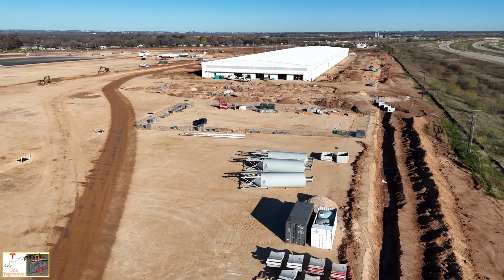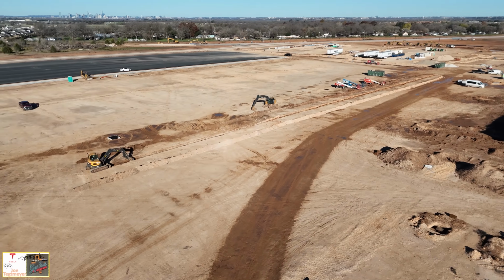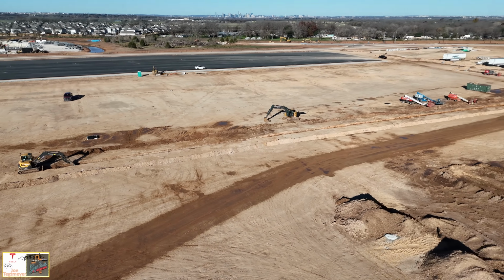So we're continuing to see more and more of the parts that would be supporting a construction of a tunnel here in the near future. On the south end of the end-of-line building, we can see more of the trenching. This is for a lot of the conduit and also the bases for the columns that will support the covered supercharger site, where hopefully in another couple weeks, we will see the superchargers starting to be installed.